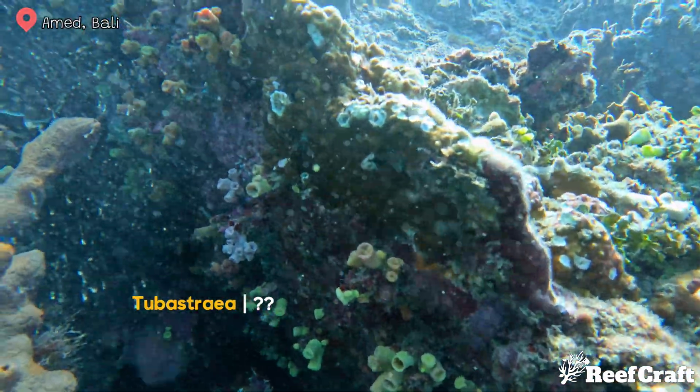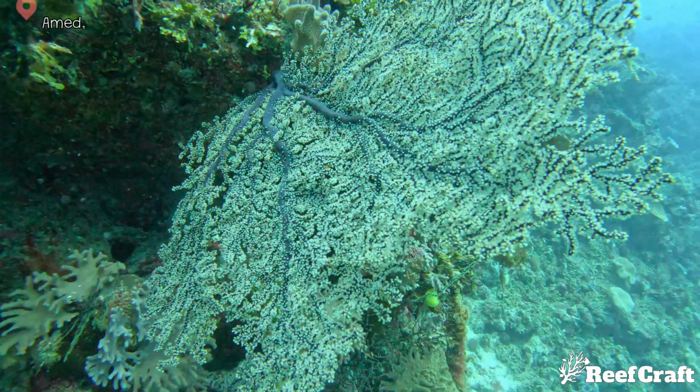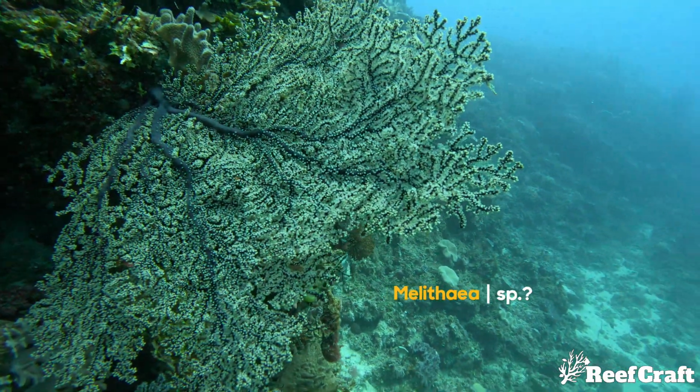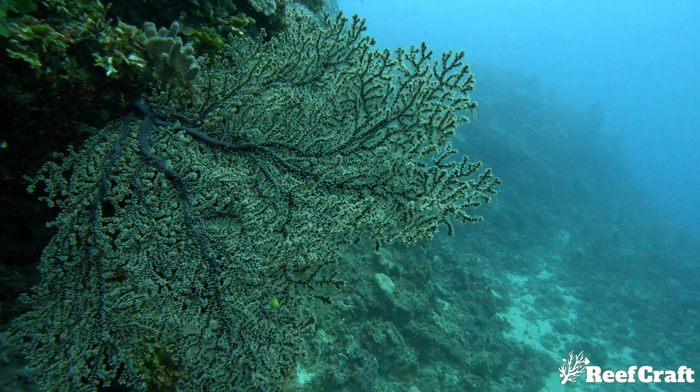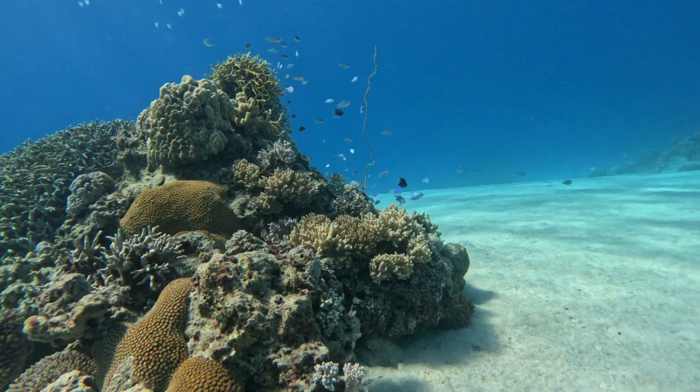And then we have this really cool mystery Tubastraea species that I found. It's growing on the side of a shipwreck. And finally, this cool Gorgonian I found kind of reminds me of blueberries for some reason, but yeah, not 100% sure what it is. And that's all I've got for today.